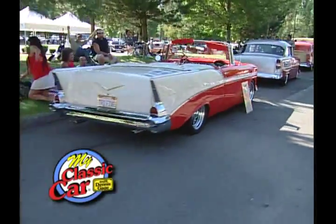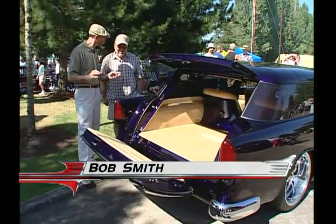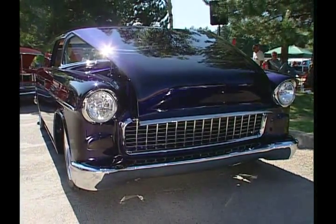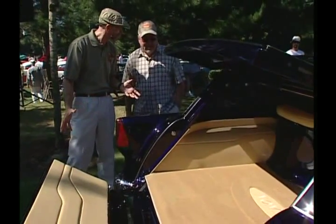Welcome back to My Classic Car. Well, Bob, this is a pretty sweet little '55 Nomad. You've done some work on it, though, haven't you? A little bit. It's been totally customized. It all flows together. I love the back. I love how you've molded the seat backs. That's really a cool idea. Where'd you come up with that?